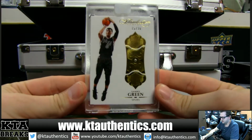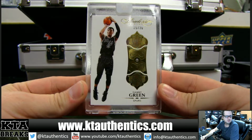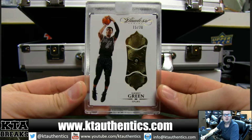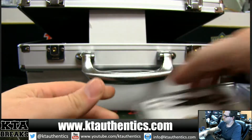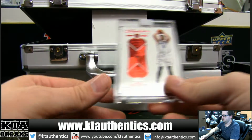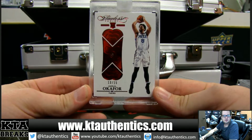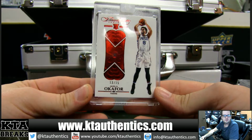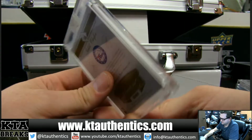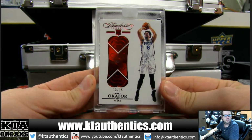We have 15 of 20. Danny Green, diamond for the Spurs. That is Hoopster Ralph. Danny Green, 15 of 20. And for the Philadelphia 76ers, 13 of 15. Jahlil Okafor. That is Ruby rookie Jahlil Okafor.